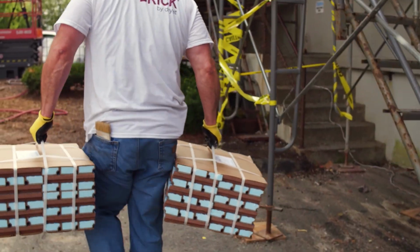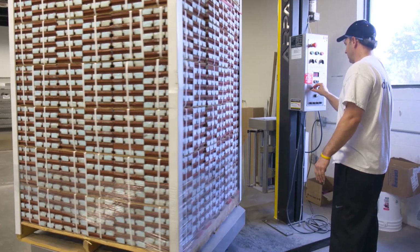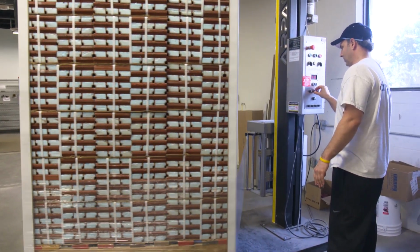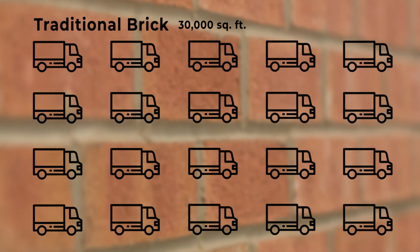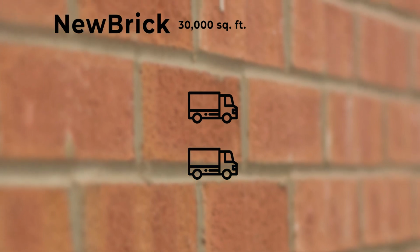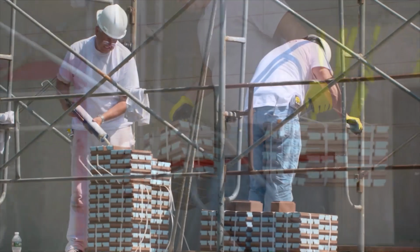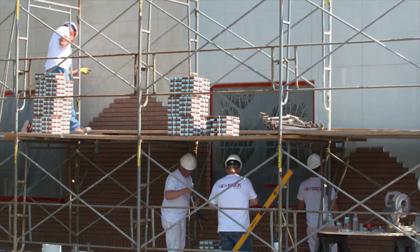At less than 1/12 the weight of clay brick, NewBrick can be transported and installed more quickly and at a substantially reduced cost. In fact, 30,000 square feet of traditional brick requires more than 20 truckloads, while less than 2 truckloads are needed for the same amount of NewBrick. The lighter weight of NewBrick also means a less strenuous installation, better worker productivity, and less chance of injury.